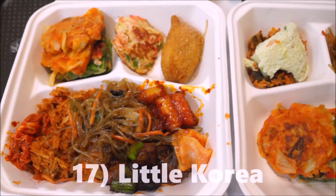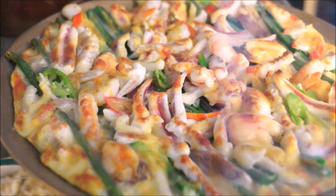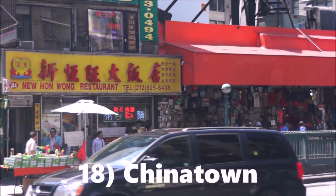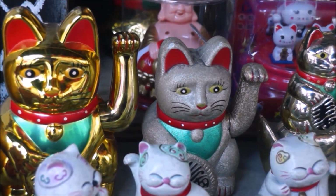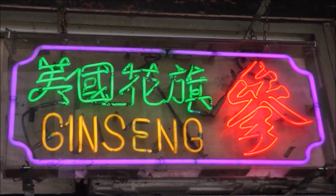Having both lived in South Korea, Sam and I were thrilled to come across Manhattan's own Little Korea. We seized the opportunity and found a restaurant serving kimchi, pajeon, and kimchi bokkeumbap. If you're looking for a bargain, Chinatown is a fun place to visit. The storefronts usually spill onto the sidewalks. It's one of the few places where you can haggle on the price of things.